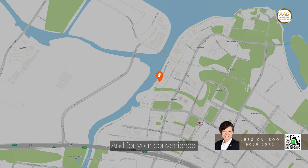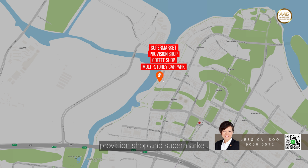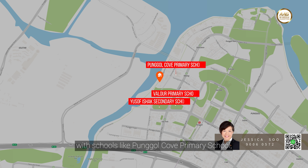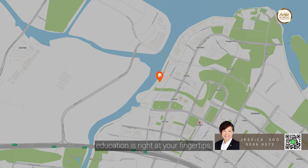And for your convenience, there's a multi-story car park right next door, complete with a coffee shop, provision shop, and supermarket, perfect for those late-night cravings. For families, this location is unbeatable, with schools like Punggol Cove Primary School, Valor Primary School, and Yusof Ishak Secondary School just around the corner. Education is right at your fingertips.